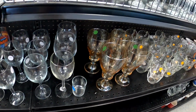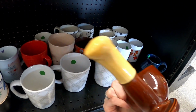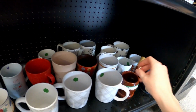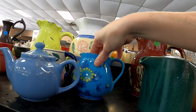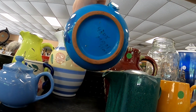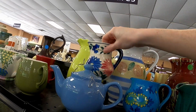I can't tell if that's a mark or not. Is this a pipe mug? That's cool. $4.99 for it though. Reminds me of a grandfather. What is this? That is really dark. I can't read that. This is pretty. Are you also? No, you're made in Japan.